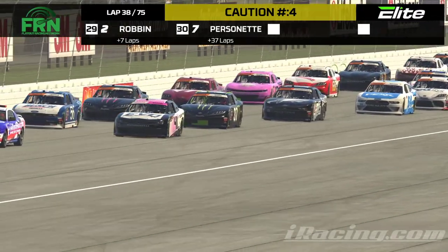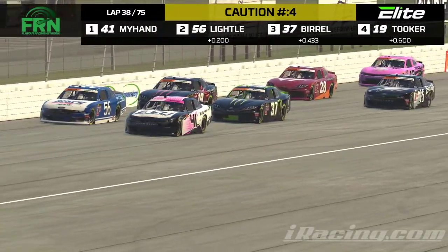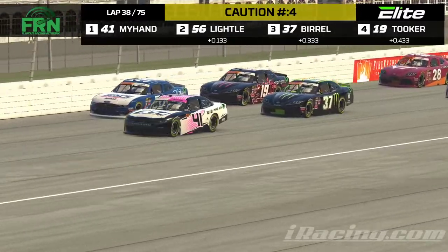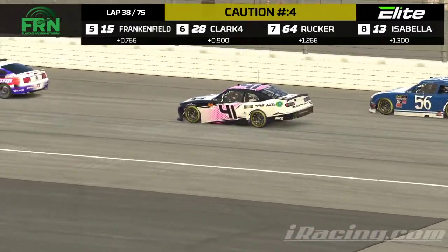Absolutely. You talk about taking a risk and hoping it works out. I thought he was going to stay out, lead a lap, and come to pit road, but Dallas Myhand is going to be the control car on this restart. He's staying out. The lights are out on top of the pace car. We're going green this time.